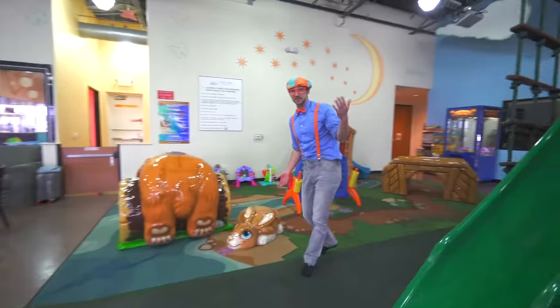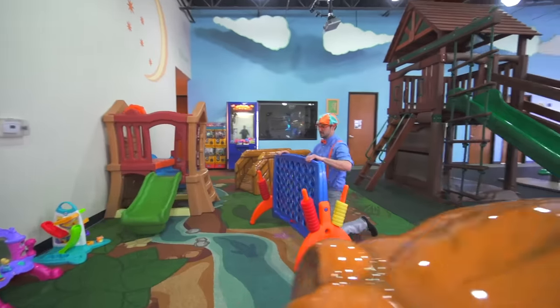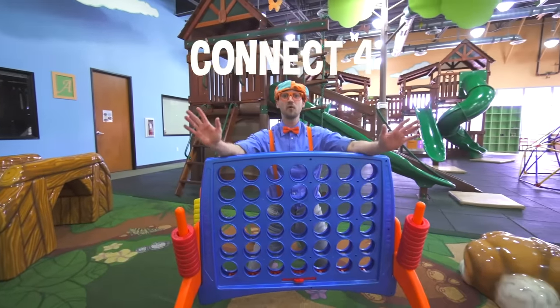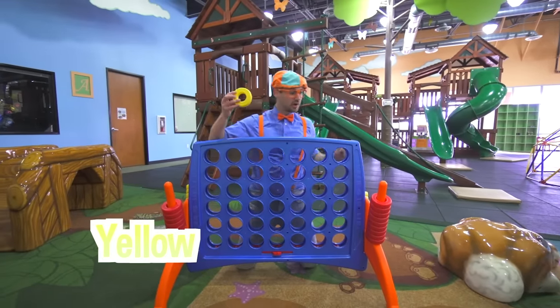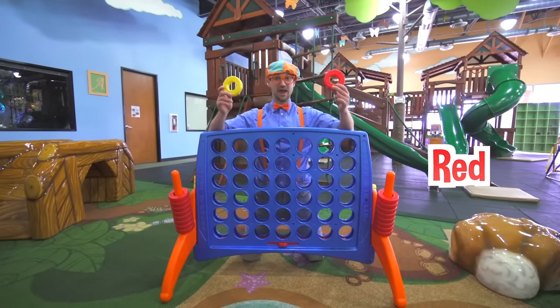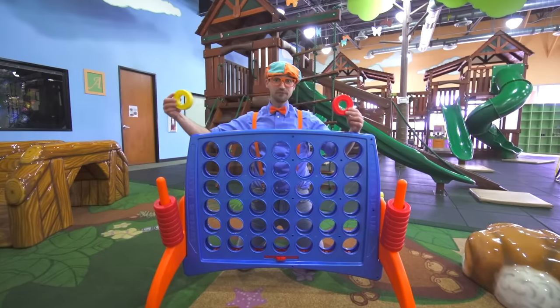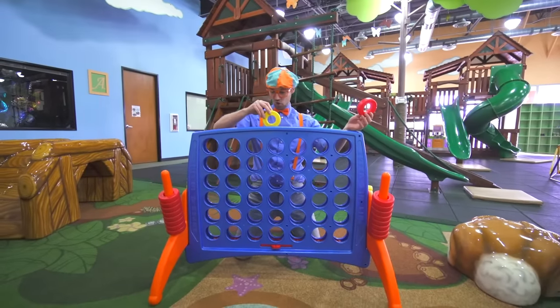Fun game for us to play. Come here. This is what's called a connect four, and it's giant. I'm gonna be yellow, and you are gonna be red. And the object of the game is to connect four in a row. All right, ready? I'll go first.